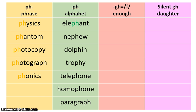So now that you have those words, I want you to go ahead and highlight the PH in each one of those words with your green colored pencil. All right, now that we have got half of our chart done, we should have narrowed down our words that are left over. And these two sets of words have GH in them, right? You're going to notice that when you go through them, the GH sound in some of the words makes the sound. In the other words, they don't make any sound at all because they're silent.